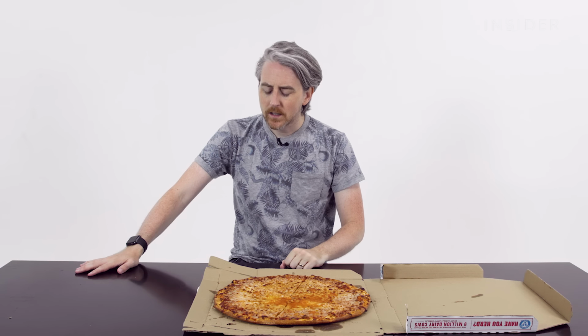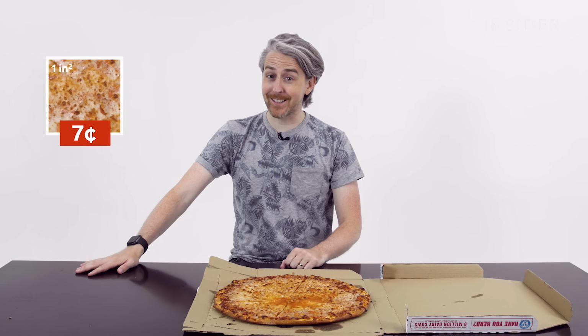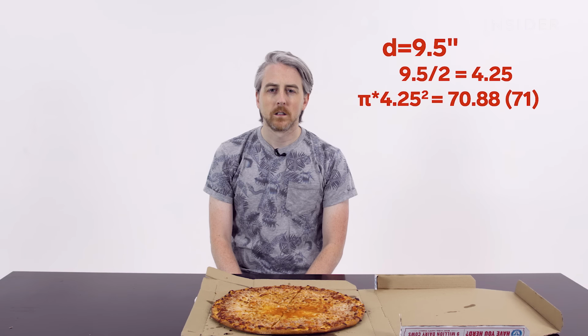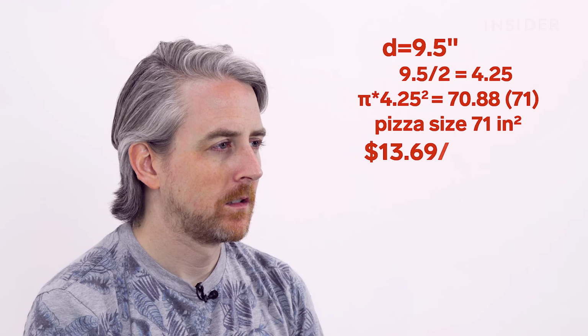In the US, at a Domino's, the extra large pizza will cost you a very reasonable $13.99. That is 201 square inches, which breaks down to roughly 7 cents an inch. Nice. Now shockingly, $13.99 will only get you a small pizza in the UK. A small pizza is 9.5 inches across, and that gives it a surface area of 71 square inches. Now if you divide the $13.99 price tag by the 71, you find out that you're actually paying 19 cents per square inch. Ultimately, it means that if you went into a US and a UK Domino's with $13.99 to spend, you'd be able to get more than double the pizza for your money in the US store.